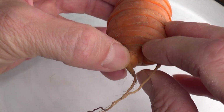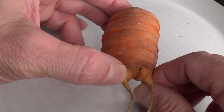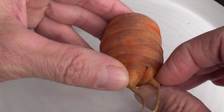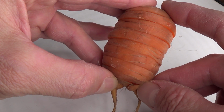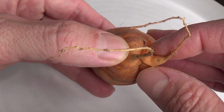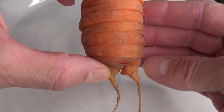December 19th, 2020, and this video is called Mutant Conjoined Carrot. And this is the first time I've ever done this. I had this video all done, and then when I looked at it, actually I never recorded it. So instead of showing you the garden where I pulled it out of, I end up dissecting this, and here it is.